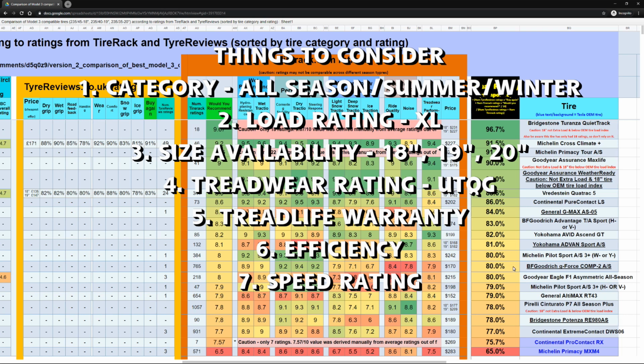H is 130 miles per hour, V is 149 miles per hour, W is 168 miles per hour, and Y is 186 miles per hour. Any of these are fine for the Model 3. It's generally good practice to use all four tires with the same speed rating.